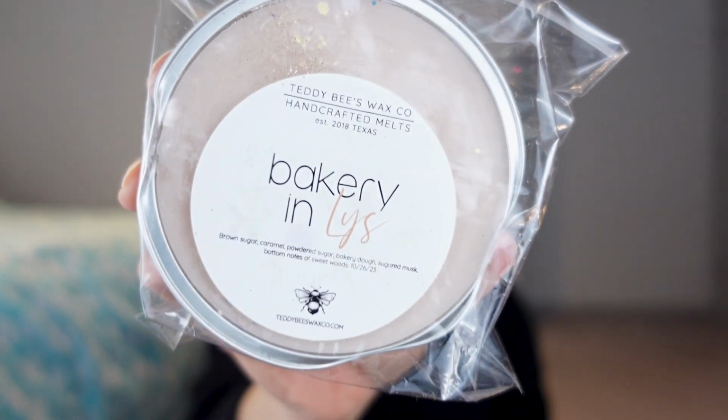Okay, Bakery and Lease. I believe that's how you say it. This is brown sugar, caramel, powdered sugar, bakery dough, sugared musk, bottom notes of sweet woods, poured October of this year. So this was one where a lot of people, I think, was this added to the RTS or was this part of the pre-order? This might have been a pre-order item from last time. I didn't get it. A lot of people talked about it. And so with the hype, I wanted to smell it.